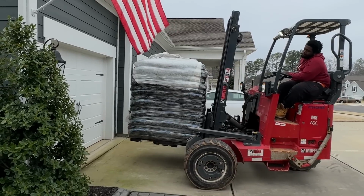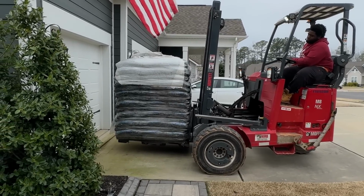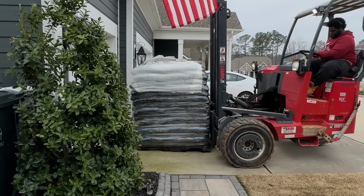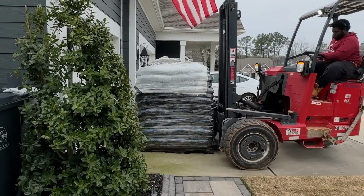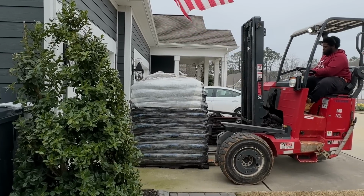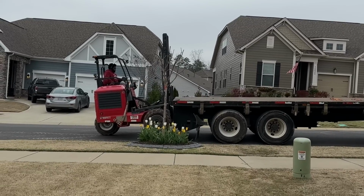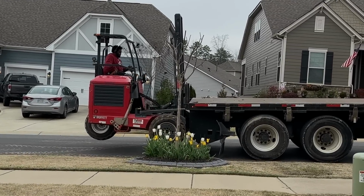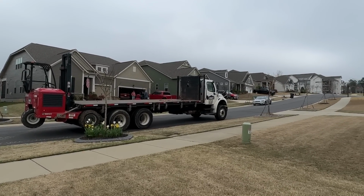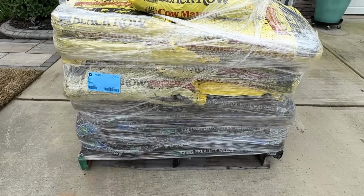So I thought I was going to get a pallet, but it's a little bit more than a pallet, you guys. But if I have some left over, then I know my neighbor will be glad to take these off my hands as well. And I've got that west side garden that has a lot of mulch in that area too. All right, so that's Quentin, and he did a great job for me. So this is what my delivery looks like.